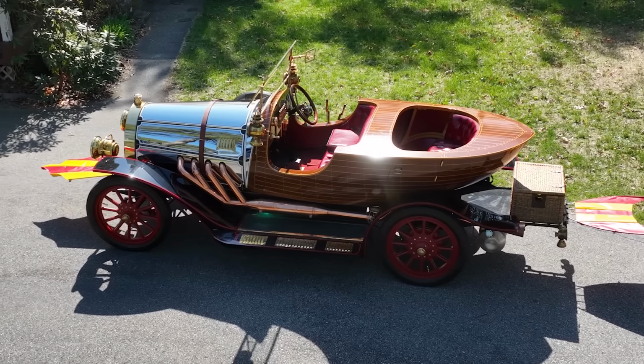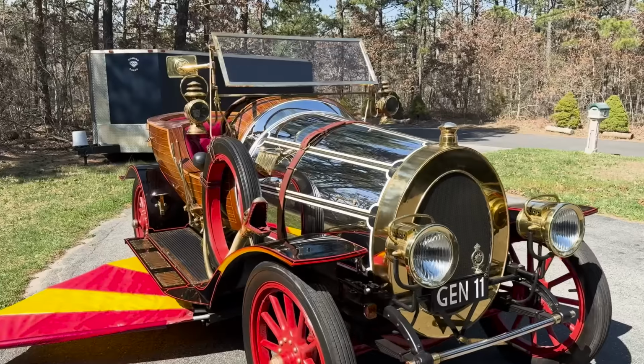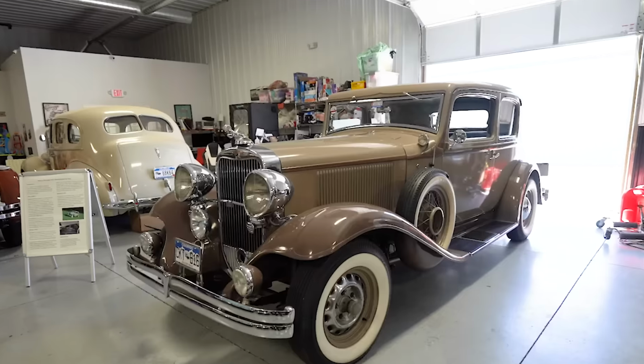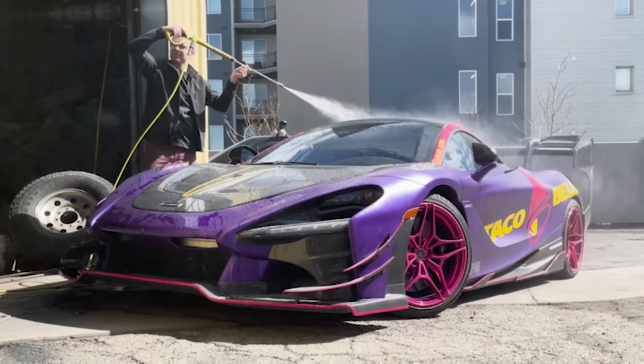The neighbor was pointing out, he's like, hey, let me get a picture. This car from the 20s might be the coolest on the list, which is why it's worth a cool $1 million. But I'll leave the coolest car for you to decide after you check out what we have in store later in the video. And it gets crazy.